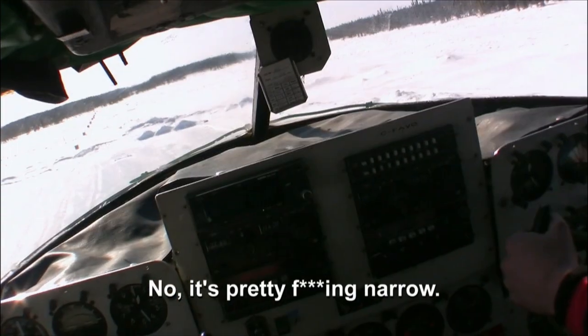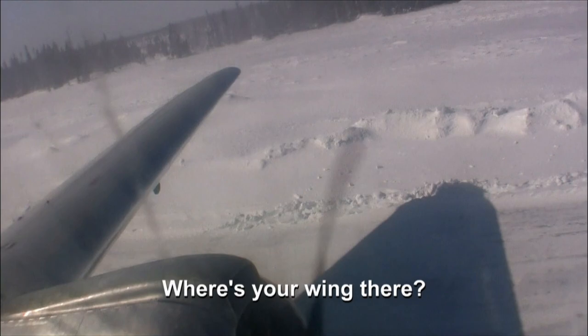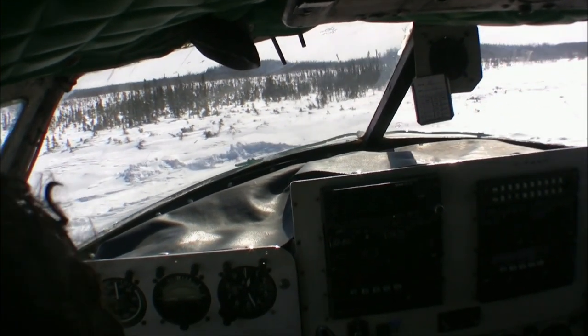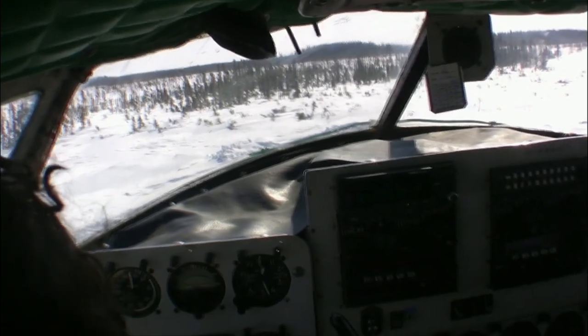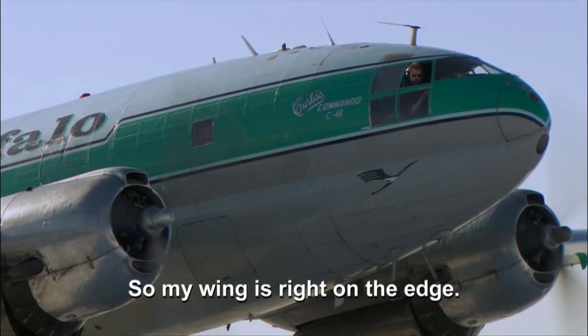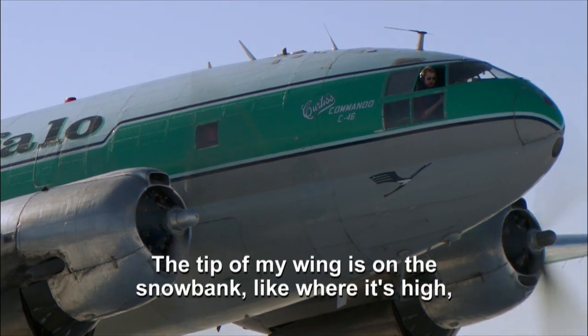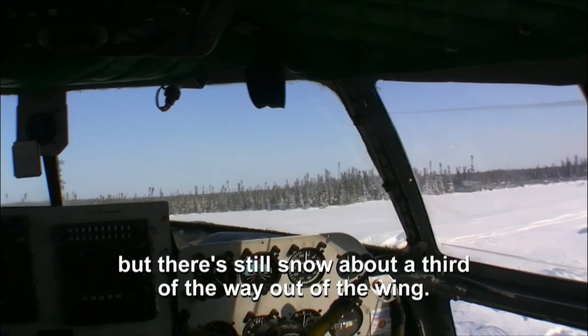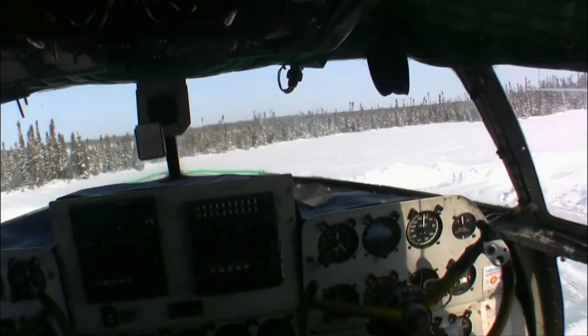There's not much spot to turn around, no. It's pretty narrow. Where's your wing there? Over? It's over. Their wings are hanging over the snowbank edges of the strip. If you get into any windy conditions on a slick strip, you need margin for error, you know what I mean? Like on the runway, and there's very little of that. So my wing is right on the edge. The tip of my wing is on the snowbank, like where it's high, but there's still snow about a third of the way out of the wing.